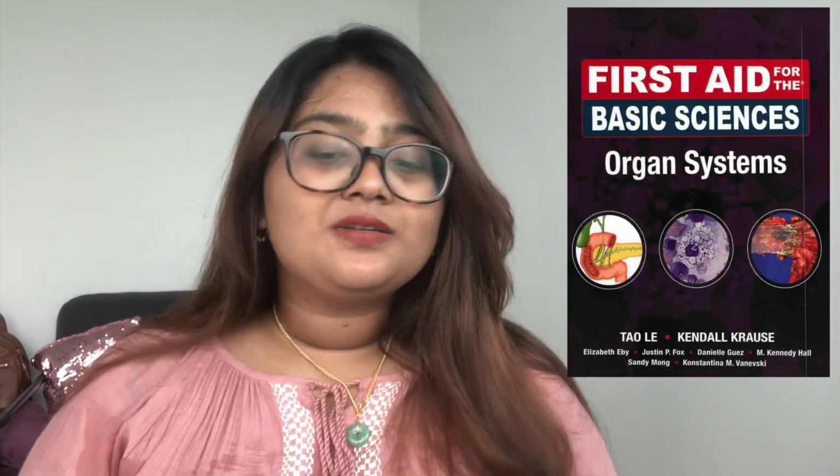That's why. My next two go-to books would be First Aid for the Basic Sciences: General Principles and First Aid for the Basic Sciences: Organ Systems. Before I go through the other book, I like to go through these. I put them alongside my notes.